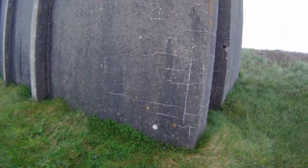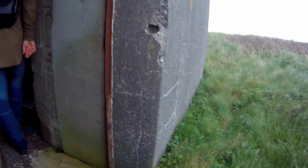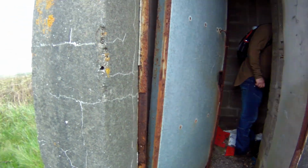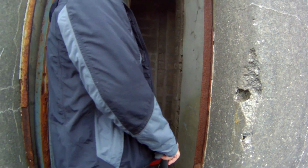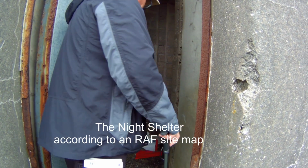Right, so now this is something I've wrongly always believed was some kind of power generator or some kind of installation to do with electrical power, but I was actually very wrong, because Jeff tells us. Would you like to tell us what it is, Jeff? It's marked on the RAF map as a night shelter. Right. But I don't understand why. What it's for.